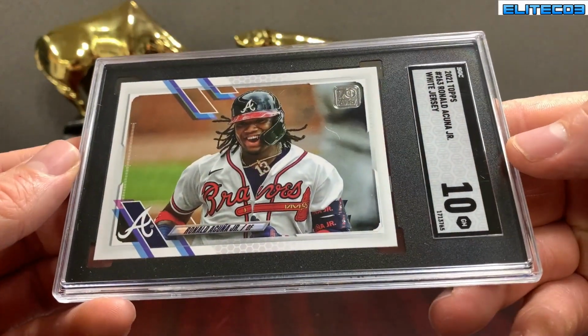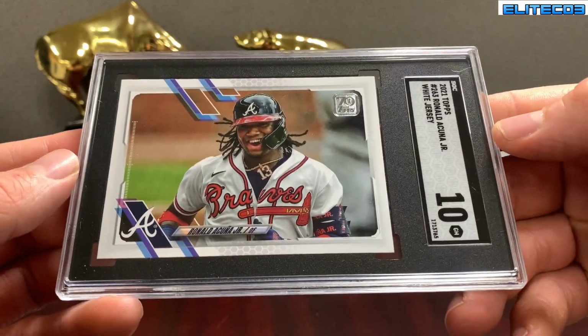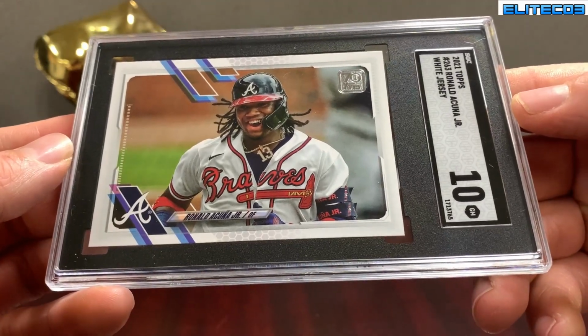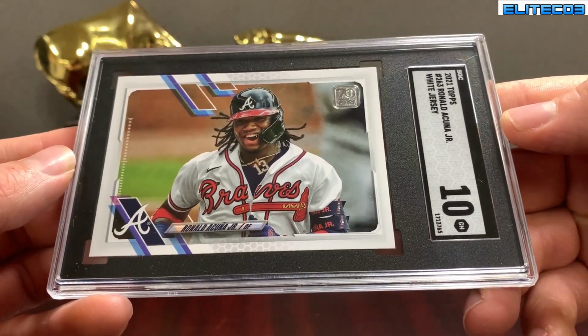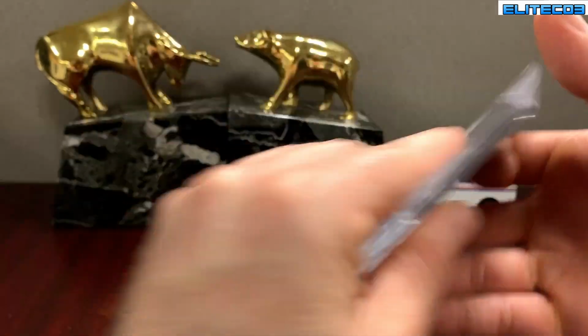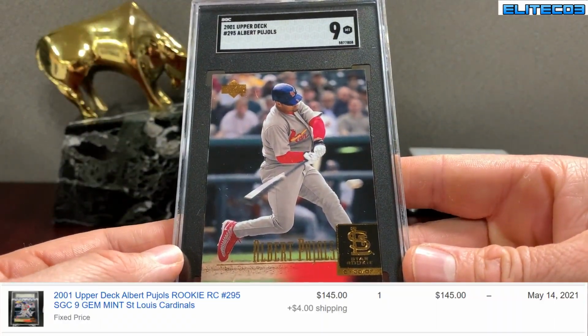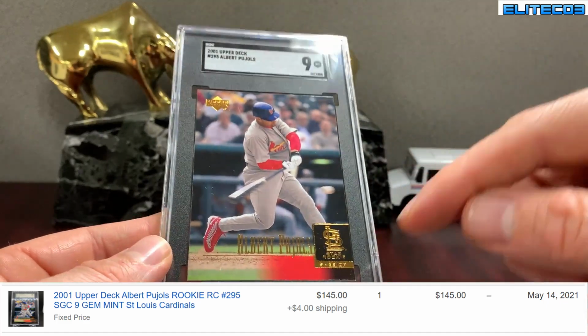Another SSP and another 10. So I'm doing pretty well on the Topps 2021 Series 1 cards. I think there's a couple more in this order, but a couple 10s on the Acuñas. Can't really complain about that. And then your Star Rookie Pujols in a 9. Just a little dab of white there.